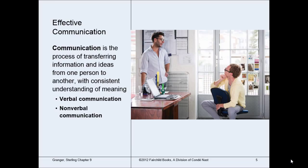So if your tone is harsh and it's quick, someone's going to think that you're upset with them. So those are important things to think about when you're looking at verbal communication. Nonverbal communication is how you act, such as your body language, gestures, expressions, and tone of voice. So for example, nonverbal communication could be your visual appearance, your physical touch, your posture, your facial expressions, your body language, and the distance you stand from someone when you speak to them.